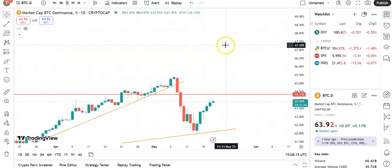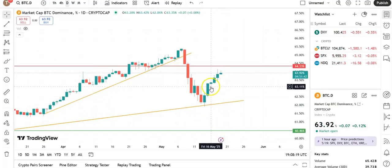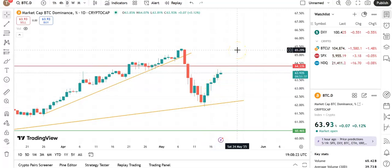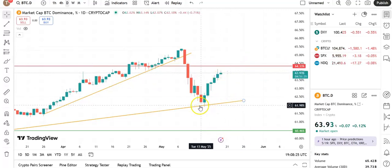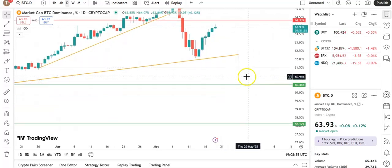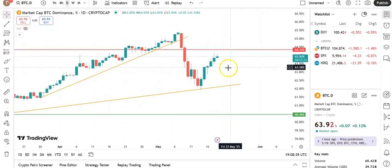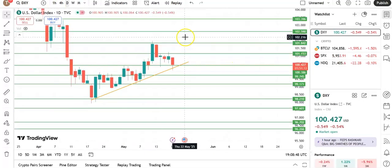Now, the dominance, guys, green candle. Yeah, and this is the daily time frame. So we've been going up for like 6 days straight. And like I said, we do need to break this 2.5-year trend line. We got a big bounce off it. But in the end, I do think we're going to come back down and break this trend line. But we do have to break the 60.46% as well. I'm not going to celebrate until we're there at least.